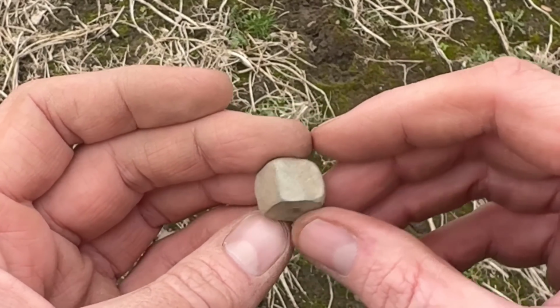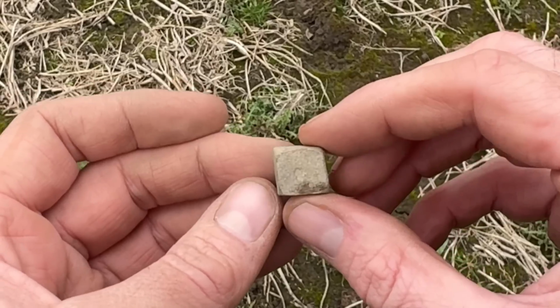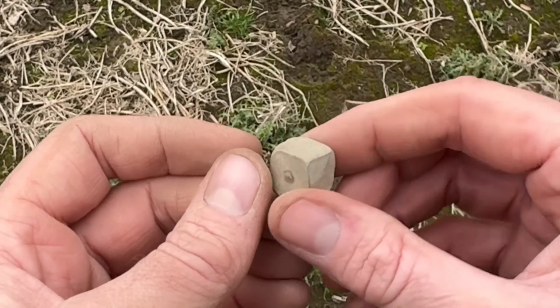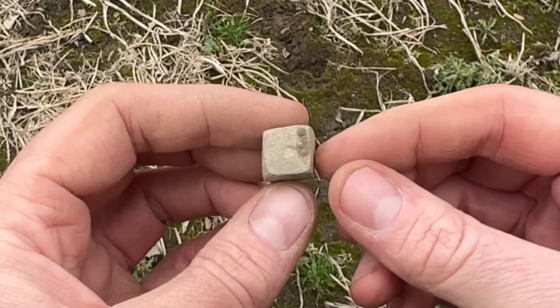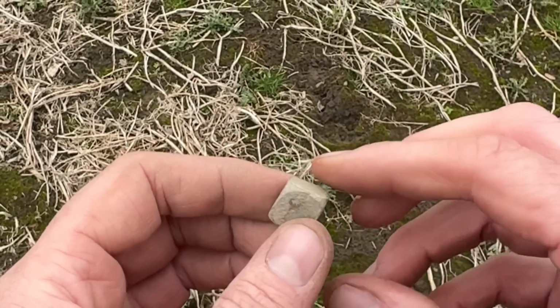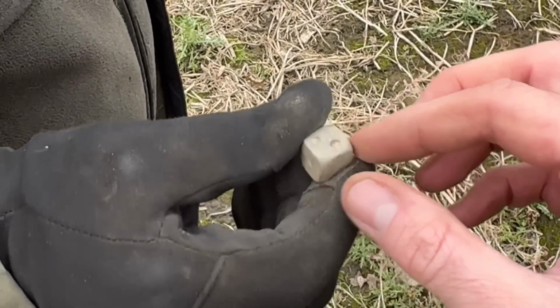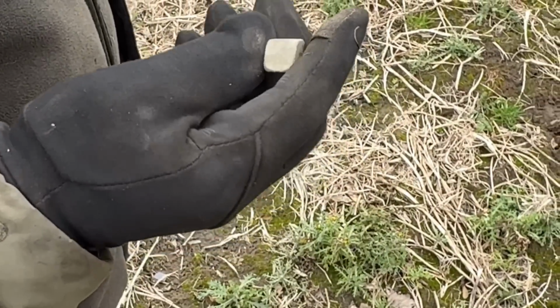But that is definitely a lead cube. Not a very good one. It's a bit squint, isn't it? But it could be Roman, a wee Roman relic. One for the museum, Albert. Yeah. Well done, son. Well done.